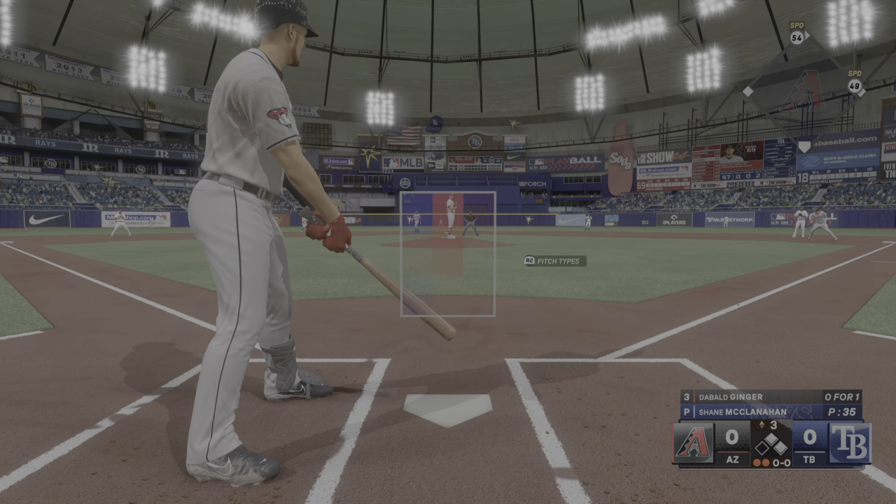Another curveball, and still out in front. 0-2 the count. That four-seamer in the upper 90s is keeping me honest here. And there it is, four-seamer below the knees here, taken for a ball. 1-2 the count.